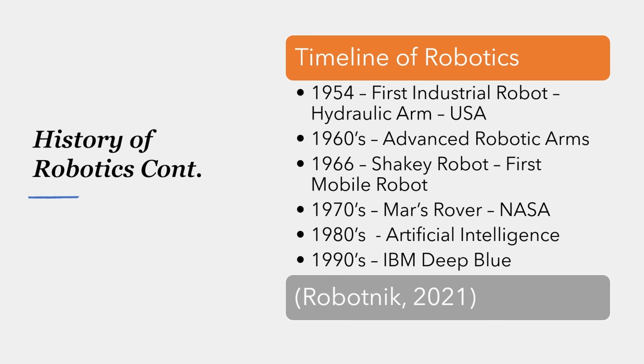We move a little farther into the 60s. You get the more advanced robot arms that are able to move with some more capability, do a few more tasks. In 1966, we see Shakey the Robot. This is the first mobile robot. So instead of just a robot in position doing a very specific task, this robot is able to move, whether it's rotating back and forth or moving from one place to another. It's able to do something more advanced, right?